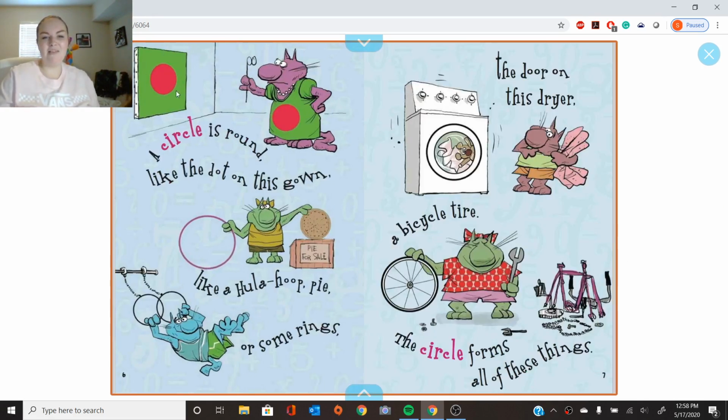What shape is on this page? A circle. A circle is round, like the dot on this gown. Like a hula hoop, pie, or some rings. The door on this dryer, or a bicycle tire, the circle forms all of these things. Can you find any circles around your house? I have one right here. It's my mirror.